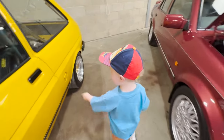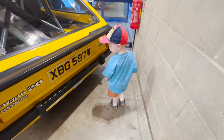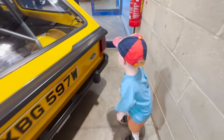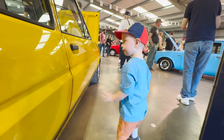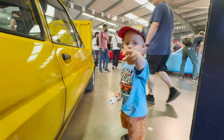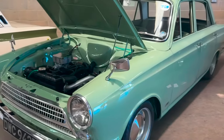Yeah, we're gonna look at the exhaust pipe. Let's go see if you can find the exhaust pipe. Where is it normally? Oh, it's not there. What about around the side? Go and look around the side. I think it might be down there. There it is. You found it. Wicked. It's not on the other side, it's on this side.